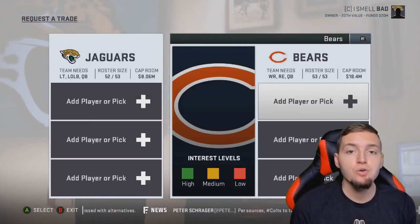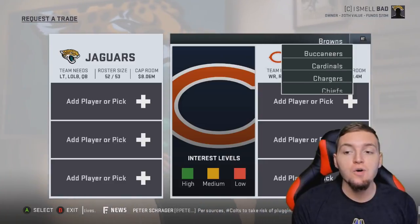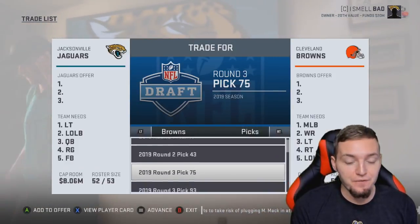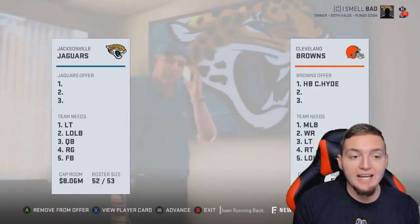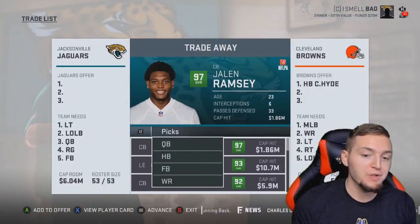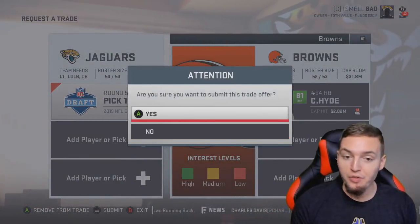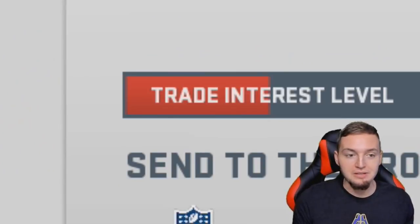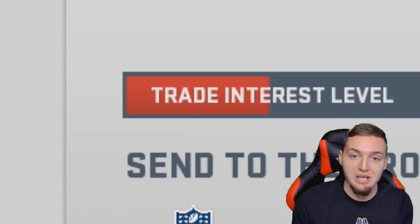And the first deal is the Jacksonville Jaguars acquiring Carlos Hyde from the Cleveland Browns for a 2019 5th-round draft pick. The Jaguars completing this deal, trying to help out their run game since Leonard Fournette has been injured, but I really don't think a 5th-round draft pick is going to be enough to bring them in. So this happened in real life, and in Madden, it would take probably maybe 12 or 13 5th-round draft picks for the Browns to accept this deal in the game.